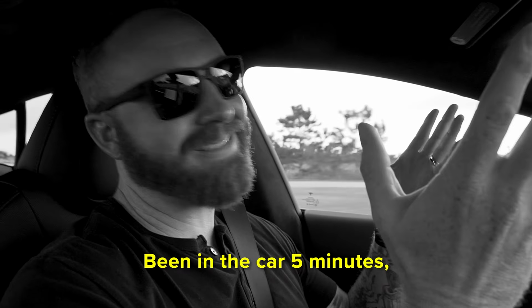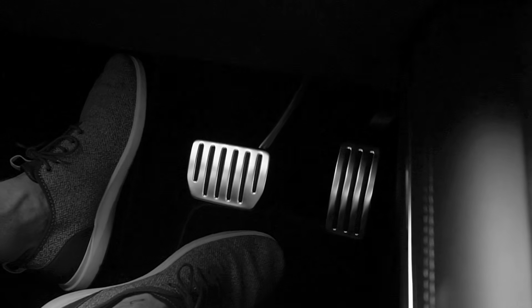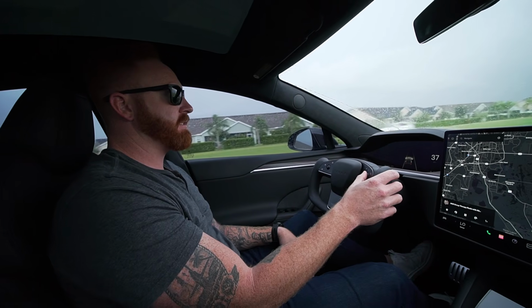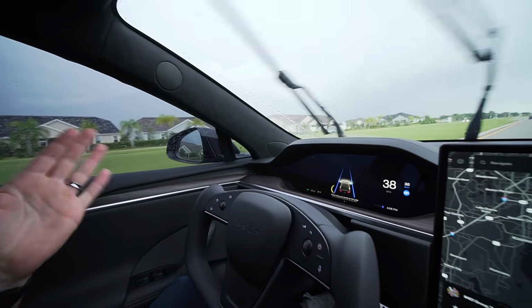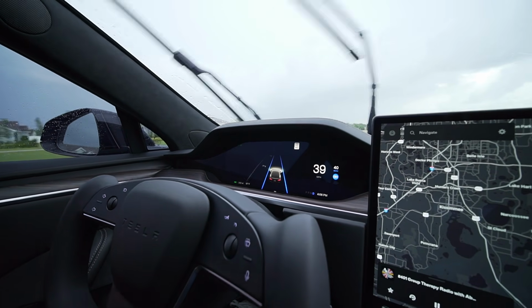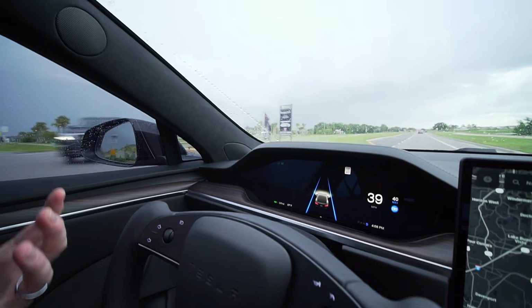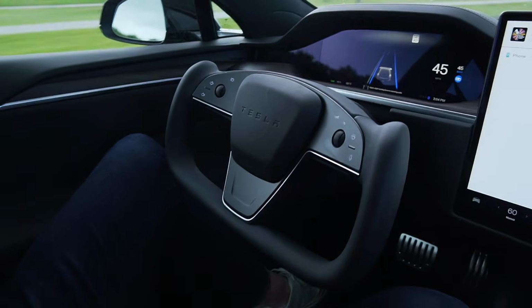Been in the car 5 minutes, and I'm over driving. I just let it drive itself. In the future, any car that does not have autonomy would be about as useful as a horse. It's as easy as pressing a button. The vehicle has now taken over. It is steering within the lines. I can set the max speed limit of whatever I want it to be. So right now I just set it to 40. The only thing is that it will remind me every once in a while to put my hands on the steering wheel just so it knows that I'm still here and conscious.